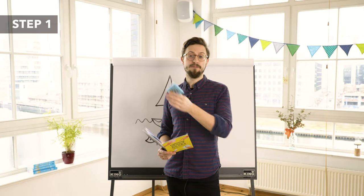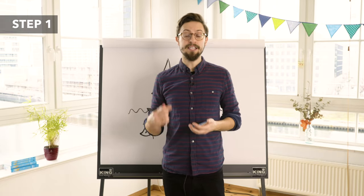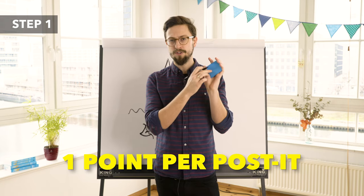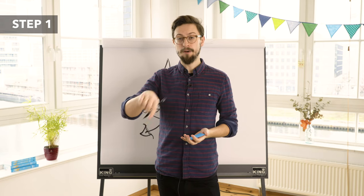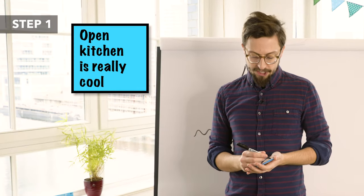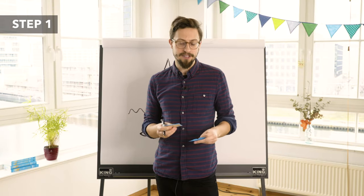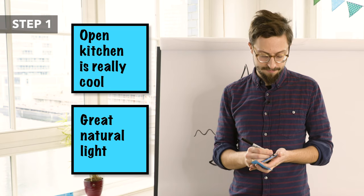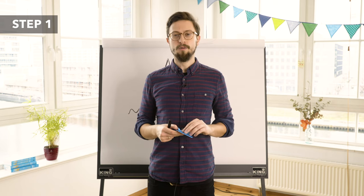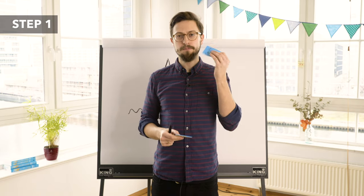Let me give you some examples for the office environment challenge. So if I was thinking, hey, what's working well? I have to write as many of these as possible in 4 minutes. So what I'm gonna write, and remember, one thing per post-it. So everyone on the team is writing these completely alone. So first thing I'm gonna write is, well, open kitchen is really cool. Okay, so that's something that I like about the office. We have great natural light here. And on and on for 4 minutes until I have maybe 10 or 3 or 4, it doesn't even matter. Just until I have a bunch of these positive things.